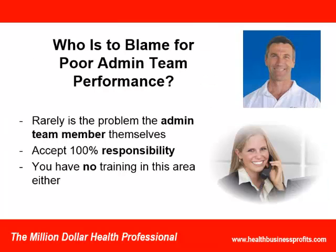Well, firstly, who's to blame for poor admin team performance? Some of us, and I think when I first started my health businesses, blamed them. And I think the more I learnt about this, the more I got involved in business, truly, the admin team members themselves are rarely the problem. One of my favourite expressions was the fish stinks from the head down. And that was a hard lesson for me.